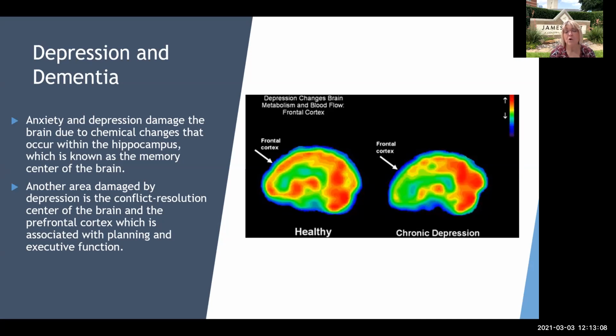So again, we have a whole program on depression and dementia. We did one called Depression versus Dementia. How can you tell the difference? What are the signs? What are the symptoms? And how do I get treated for that?